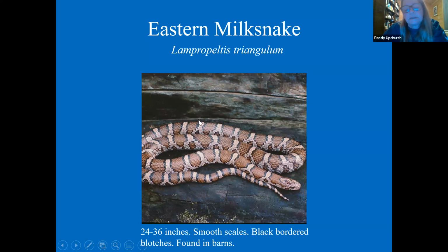These guys have blotches that have black borders to those blotches. Somebody might think this looks like a copperhead, but it doesn't. These blotches are entire, and they've got those black lines around them.